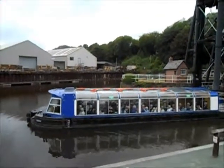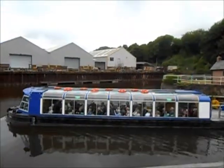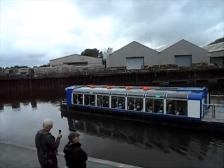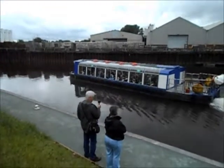I think all them people on that boat are all off a coach that got in just before us. And they're waving at us. Hello, people. Oh, who's that down there? That's Robin, Jenny.